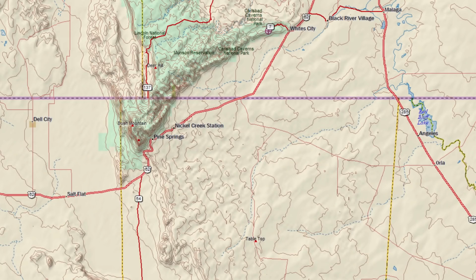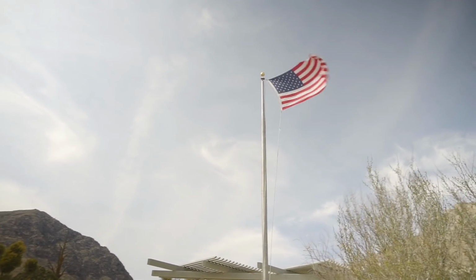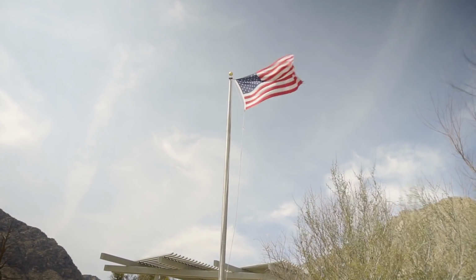Then it is back on the highway toward the visitor center for the national park. We hope to get the key and drive to the Williams Ranch area of the park.